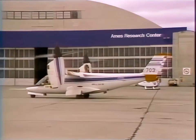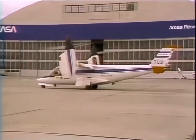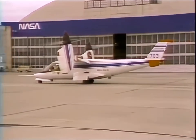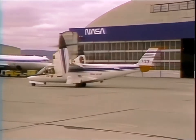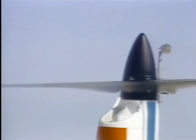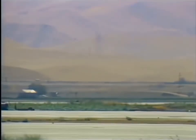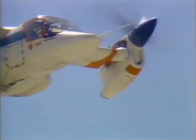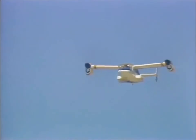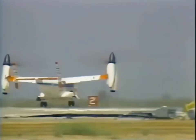In aeronautics, the NASA Army XV-15 tilt rotor, an experimental vertical takeoff and landing aircraft, completed proof-of-concept flight tests at the Ames Research Center. A pair of 25-foot propellers mounted on engines at each wingtip enabled the tilt rotor to take off and land like a helicopter. Once in the air, the engines are rotated forward, and the XV-15 becomes an airplane capable of flying at speeds up to 350 miles per hour.